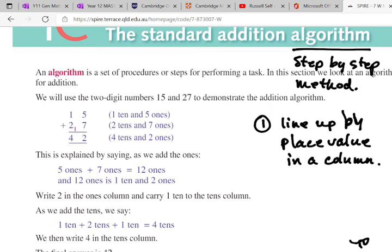What does column mean? Things that are how? Straight up and what? Up. Columns go up and down, right? What are the things called when they go across? Rows. So rows and columns. Yeah, there you go. So line them up.